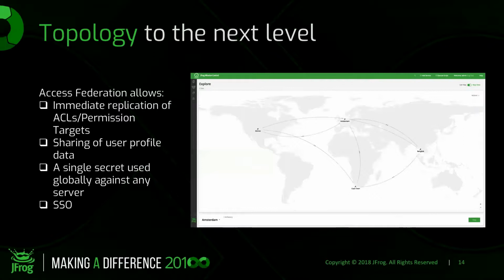And so you can do some things with Mission Control in Artifactory Enterprise to ensure that when you create a permission target, you create it everywhere. But people really wanted to automate this. And so we introduced the concept of access federation. With access federation, you can set up mesh or star topologies where you have immediate replication of any ACLs. Any permission targets that you create go everywhere. Any user profile data that gets updated is automatically shared across the globe. And this way, a user can use a single secret to log into any server across the globe. Additionally, with the Access service, we also incorporated SSO across the entire platform. So everything within the circle of trust, you sign in once and you can log into any server. And this is a really great capability.